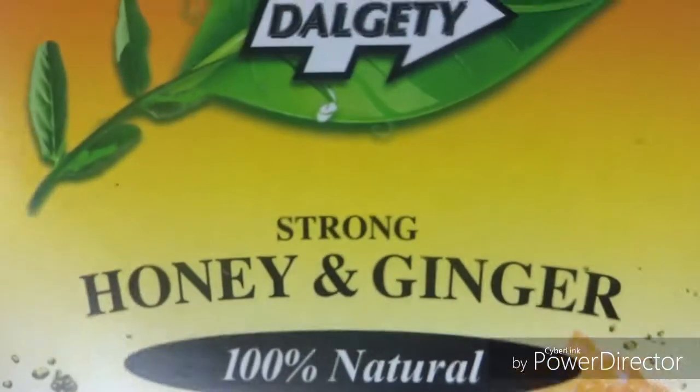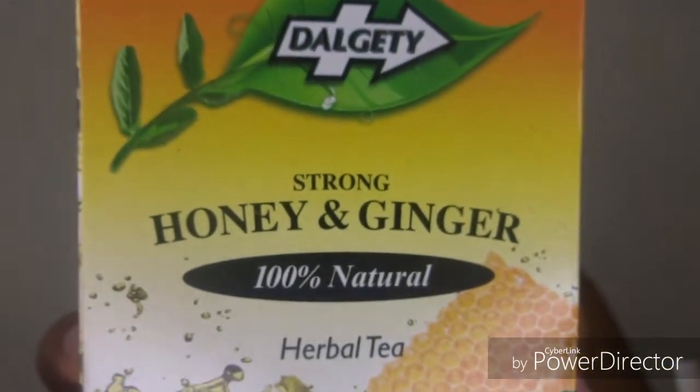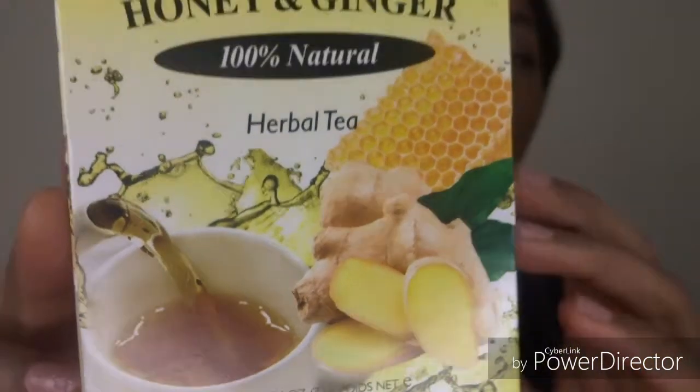This brand of tea is awesome. It is honey and ginger, and it really is strong. It's so strong tasting, you won't need any flavouring really to drink this, and it really has a kick. This is one of my favourite teas just in general, and I highly recommend it. You can usually find this in the World Foods aisle, so do have a good browse.